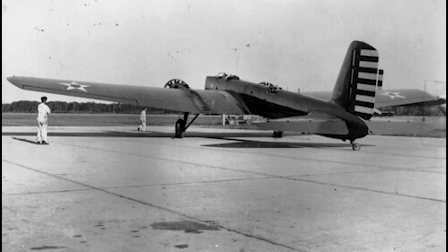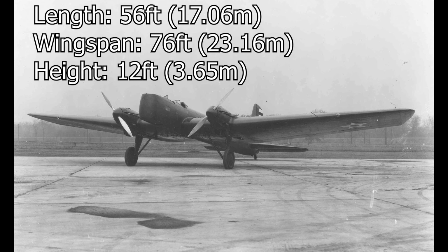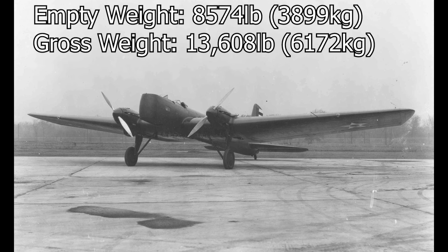The design specifications for these aircraft are relatively similar, with the exception of the different engines, which also resulted in some different speeds and different weights. So, to keep things simple, I shall quote the dimensions and specifications from just the Model 214. It had a length of 56 feet, a wingspan of 76 feet, and an approximate height of 12 feet. It had an empty weight of approximately 8,500 pounds, and a gross weight of 13,600 pounds.